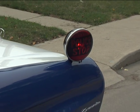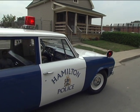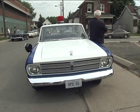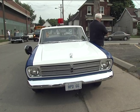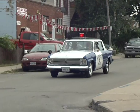Terry Hill is a former police officer and member of the Retirees Association, who have refurbished one of the old cruisers. Driving about, people will pull up and say, "Nice wheels." There's a fellow sitting on his front porch with a cast on up to his hip, and he's yelling, "Stop, please stop. I want to take a picture." The car brings back old memories for people in the city.